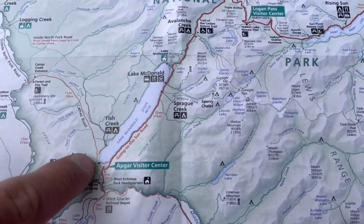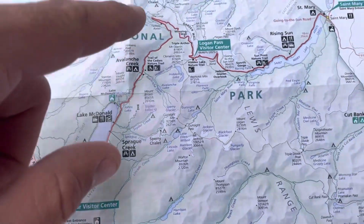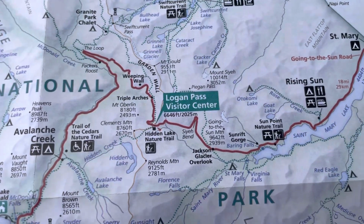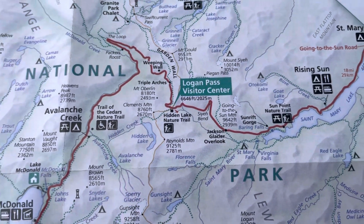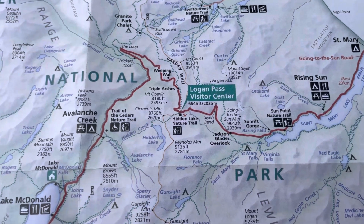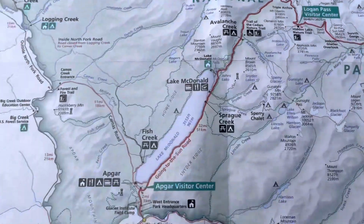The night we got in is what I was going to say, we did drive all the way up to Logan Pass, which is kind of the center of the park, and we did the Hidden Lake Trail. We didn't get to go down to Hidden Lake, it was closed, but we did get to go to the overlook. So yeah, then we went to Lake McDonald the next day.